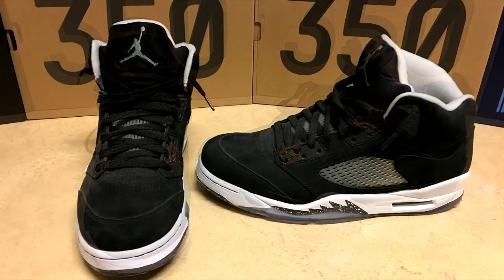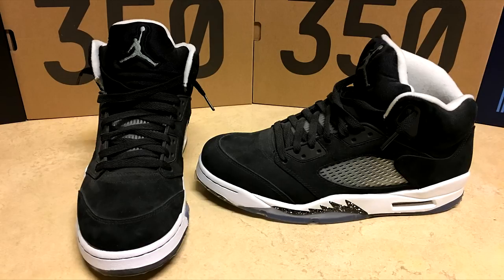But moving on to the 5s. First, we got the Oreo 5s. These are the 2013 Black Friday release. These right here are one of the first pairs of Jordans I ever bought with my own money. I had a couple pairs of Jordans growing up, but, you know, my parents were only going to buy me one pair of shoes per year. You know, they weren't about to sit there and buy me 50 different pairs of shoes. I think the first pair of Jordans I ever bought with my own money was the Laney 5s.